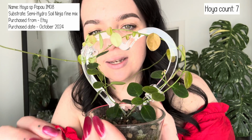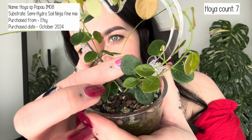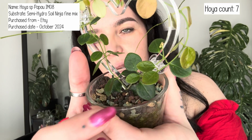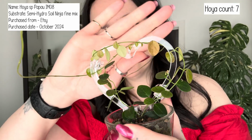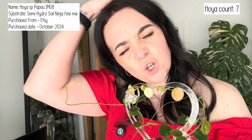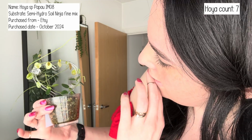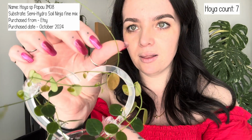So let me show you the leaves. They are very tiny, very dark. You can kind of see the veining on some of them. This one is slightly orange. I think that's coming across. Potentially a bit sun-stressed. Not really a fan. But it's doing really well. There are little leaves coming in everywhere. Like there's one up here.